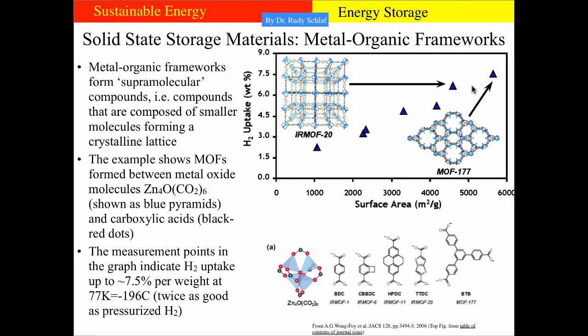You see here that depending on the surface area of the MOF structure, the hydrogen uptake is somewhere between 2 and 8 weight%. If you remember, pressurized hydrogen was somewhere around 3 or 4. This means that these materials are a little bit better. But one has to keep in mind that the temperature at which these values were achieved was at 77 Kelvin, that is liquid nitrogen temperature, that translates into minus 196 centigrades.